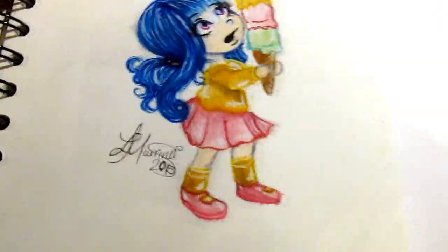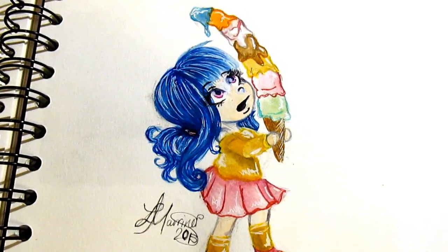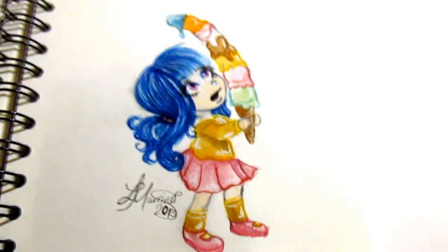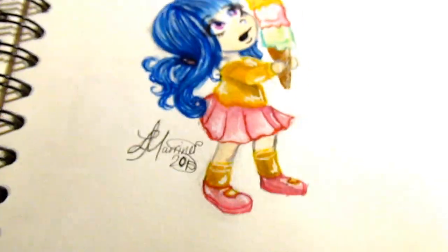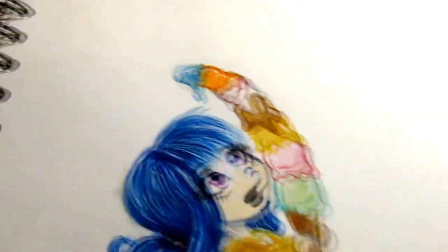The last one was, someone asked me to draw a picture. I think it was Emma. She'll know who she is. She asked me to draw a little kid with an ice cream cone, and then I started drawing it out, and then I was like, no, I've got an even better idea. I drew Chibi Melissa with an ice cream cone. It's so cute, and each of the ice cream flavours actually represents an OC.